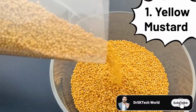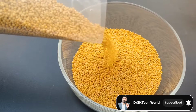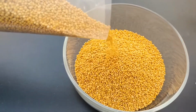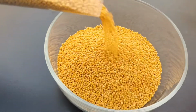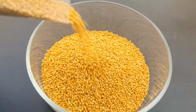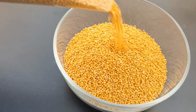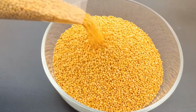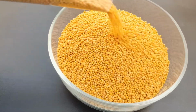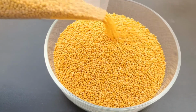You are seeing here the yellow mustard, which is Sinapis alba, and the production takes place exclusively in parts of Rajasthan. Here you can see its yellow color. So this is the beauty of mustard, yellow mustard.